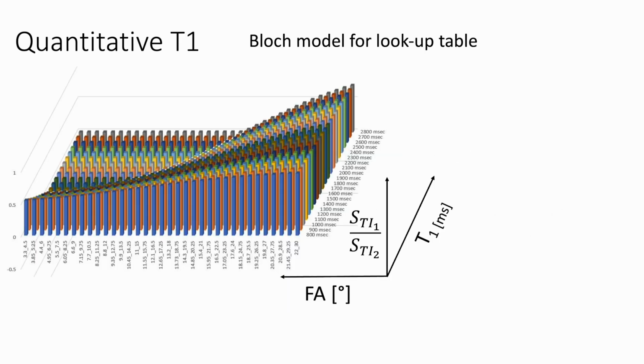Right, let's look at the quantification then, where we can basically invert this. So Kenny generated a lookup table where we predict the ratio of the signal for the first and the second inversion time as a function of T1 and as a function of the flip angle, because we know that the flip angle is not homogeneous in space, so we need to account for that.